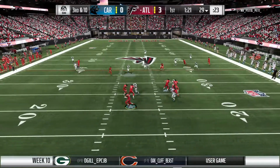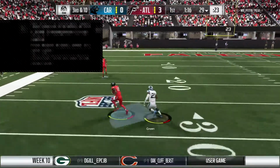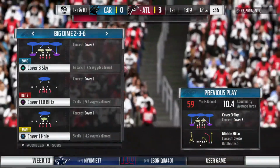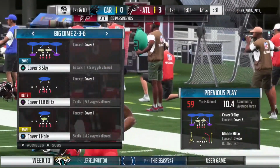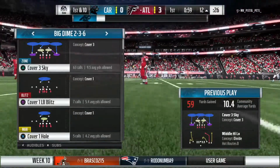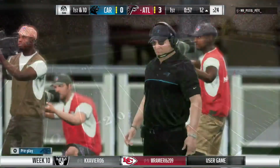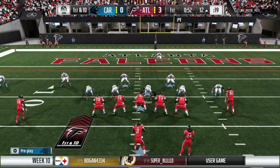Out of the gun, it's Ryan. Steps away to his left. Now he'll let it go on the run. Deep, and this will be caught at the 30. And he's going to get this deep on a Carolina side of the field. A big play on 3rd down for the Falcons. 59 yards. A real field flipper there as all of a sudden they've got a 1st down in the red zone.